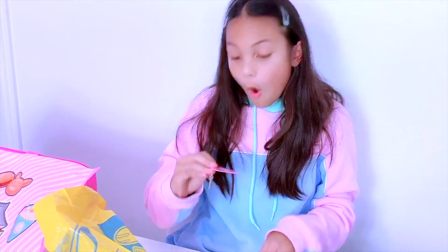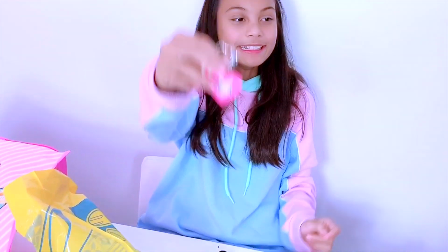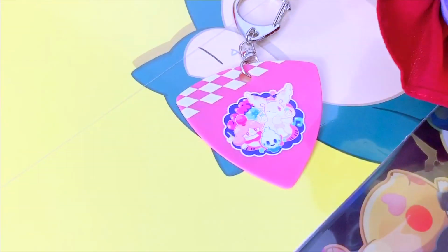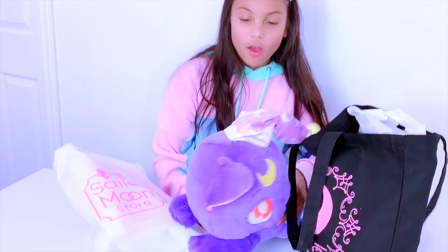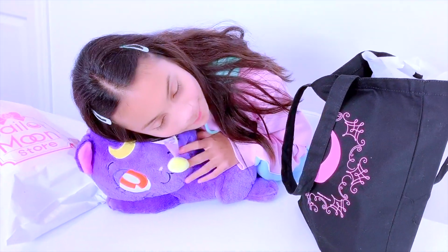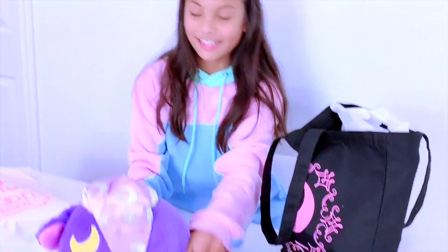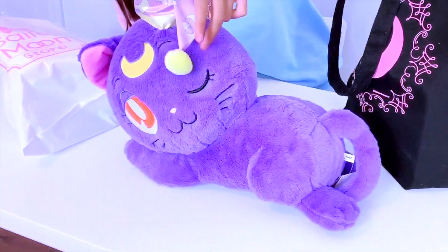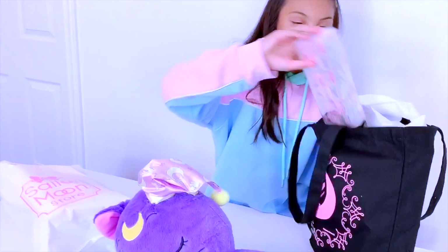Oh, it's pink. That's so cool. Oh, that is so cute. So I have three now. You have three. For the band one. That's adorable. And when I open this, I see Luna first, so I'm just like, I'm napping. We noticed that all your favorite things are napping. Snorlax, Luna. She's like napping. Yeah, those are the two Sailor Moon bags.